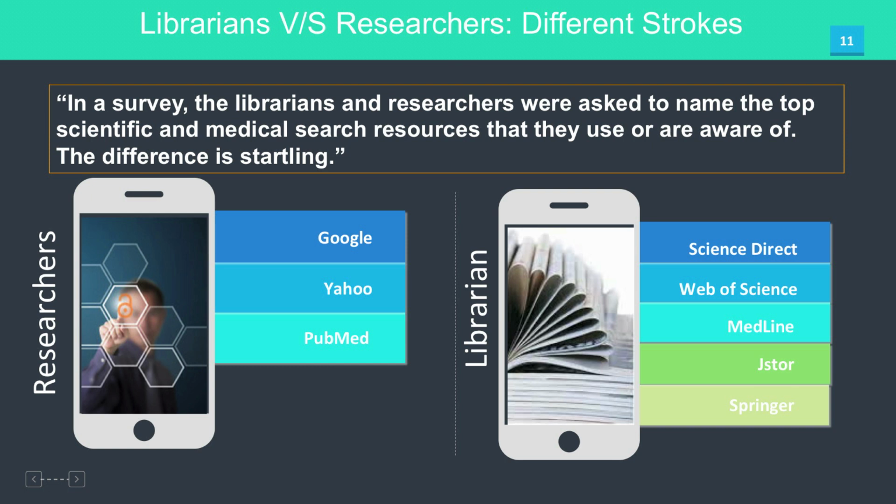The difference in the answers from researchers and librarians was startlingly different. The researchers said Google, Yahoo, PubMed. For the same question, the librarians' response was Science Direct, Web of Science, Medline, JSTOR and Springer. So the striking difference is that researchers came up with search engines open to everybody, or PubMed which is open to everybody, but the librarians answered with resources that are well established, authentic, and consist of peer reviewed journals.